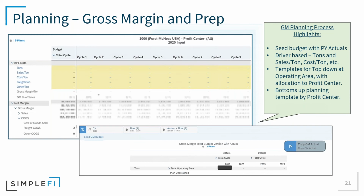They also could do it basically backwards. They could go in and update a sales number or a COGS number, and that would then update their sales per ton numbers. So again, it can go, as it states, inverse, both ways. As far as sales per ton, it is an actual calculation for their actuals, and then they're entering that data in the budget. So again, this is just a snapshot of their gross margin template.